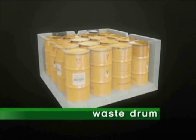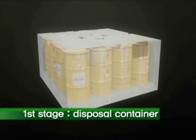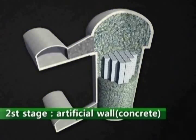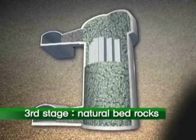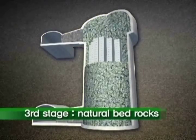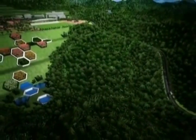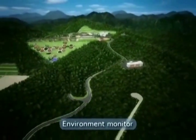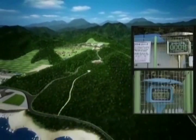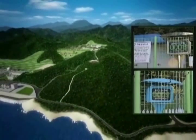The radioactive wastes in the underground silos are protected safely using multiple barriers, including disposal containers, concrete silo walls, and a granite wall. The silo will be managed in a safe manner even after the disposal center permanently closes. Then the wastes in the silo go back to nature.